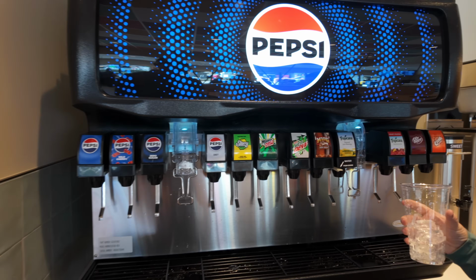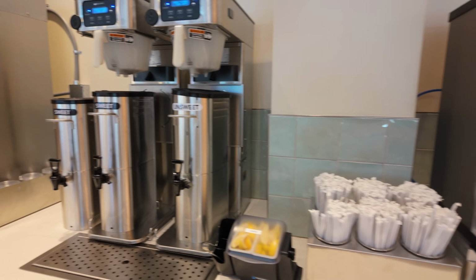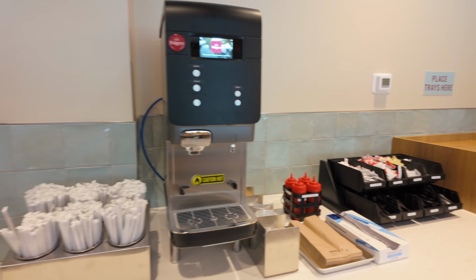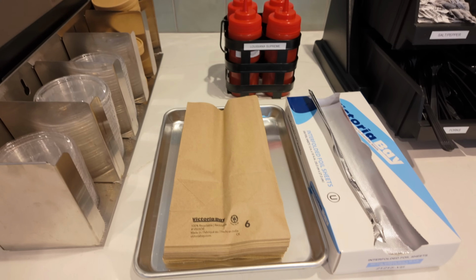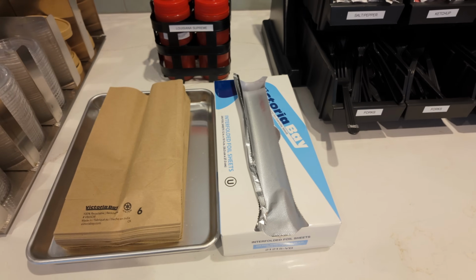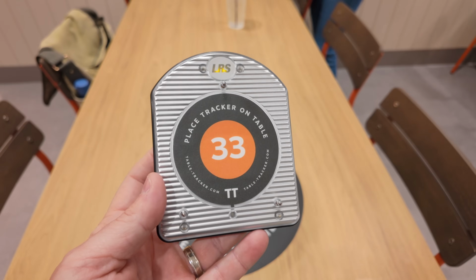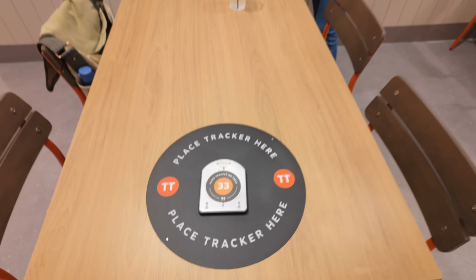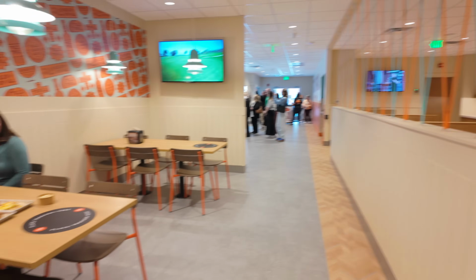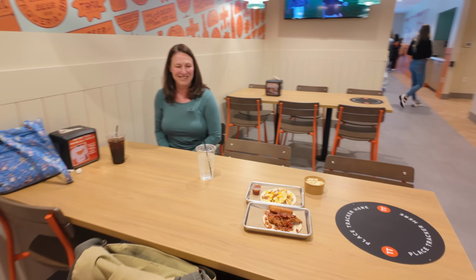So now that we got our order in, you can come over and get your own drink. They serve Pepsi products here. Looks like they also have sweet tea, unsweet tea, and a coffee machine over here with a number of different condiments. Looks like they have some brown bags and some foil that you can cover up your food if you want to use those. They gave us an order tracker, which we're just going to put here on our table. So lots of seating options in here. I think we're going to sit at this table right here because it's got pretty good lighting so you can see what we're showing you.